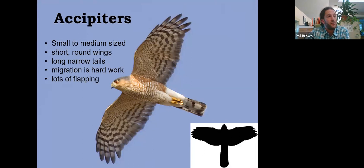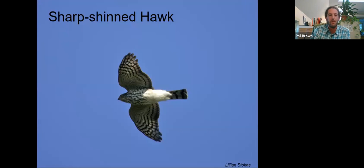But onto the accipiters, which are smaller raptors with short, rounded wings and long tails. And for them, they have to do a lot more flapping because migration is kind of hard work. The sharp-shinned hawk has a bit of an S shape to its wings, so S for sharp-shinned, maybe that helps sometimes, but highly variable.